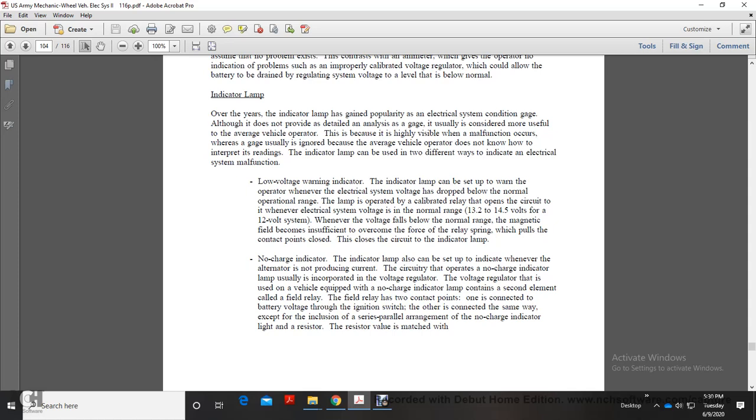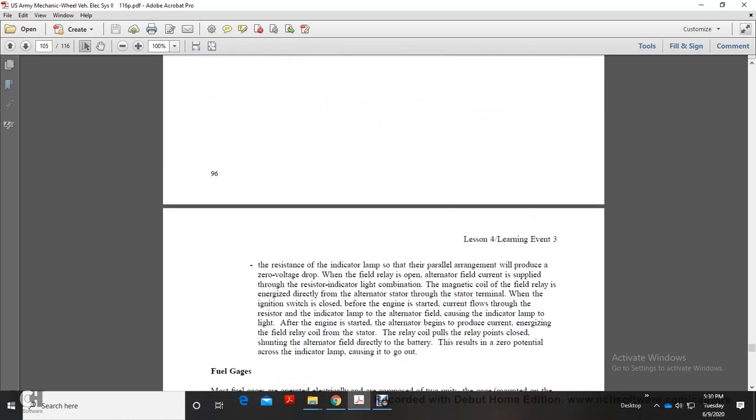The field relay has 2 contact points, one connected to battery voltage through the ignition switch. The other is connected in the same way, except for a series-parallel arrangement with the no-charge indicator light or a resistor whose value is matched with the resistance of the indicator lamp, so the parallel arrangement produces a 0-volt drop when the field relay is open. Alternator field current is supplied through the resistor and indicator light. The magnetic coil of the field relay is energized directly from the alternator stator terminal, while the ignition switch is closed before the engine starts.